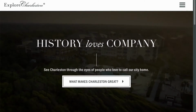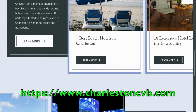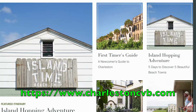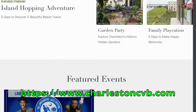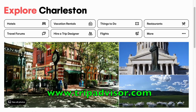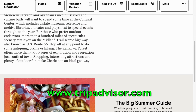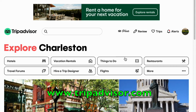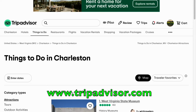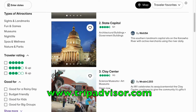But for our planning, we checked out the Explore Charleston website. A lot of good information there, because neither one of us had been to Charleston before. And also, we went to TripAdvisor and checked out things to see and do in Charleston. It's a very useful website, as always, and it has reviews from other travelers that tell you the points to see, and we use this as a guide.